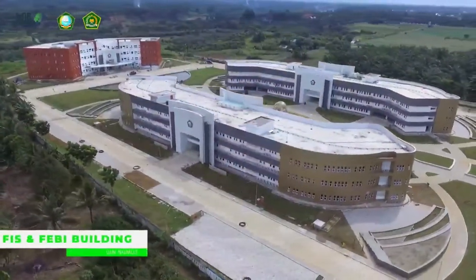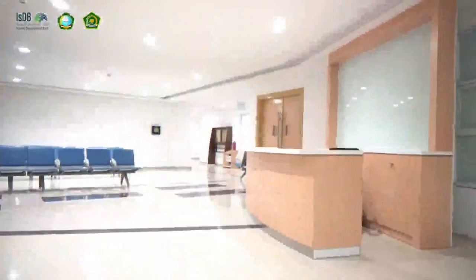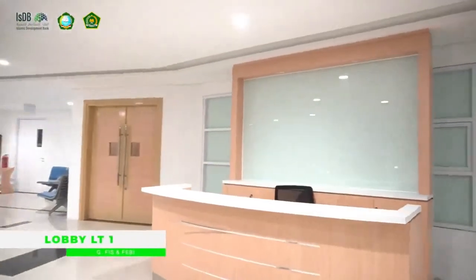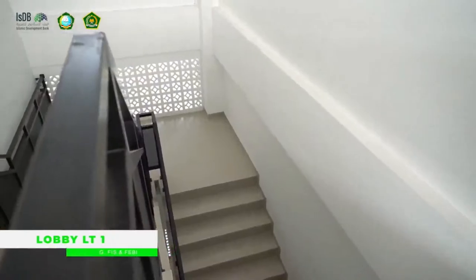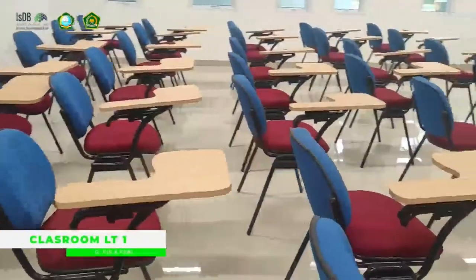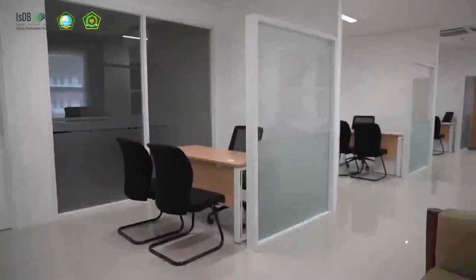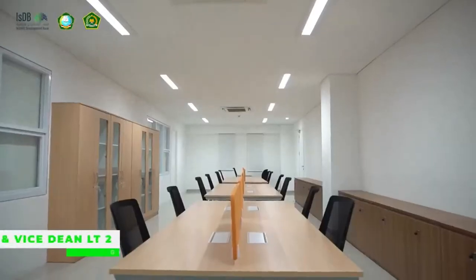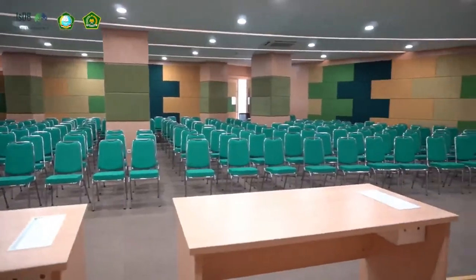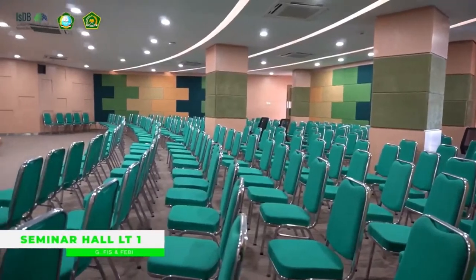Faculty of Social Sciences and Faculty of Economic and Islamic Business. A 3-story building with a connecting bridge to make the buildings a unity. Built with 7,296 square meters, it has 28 classrooms, 7 lecturer and dean rooms, and a service room, consisting of 163 rooms in total, with a 100-person lecture hall with sophisticated audio-video support.